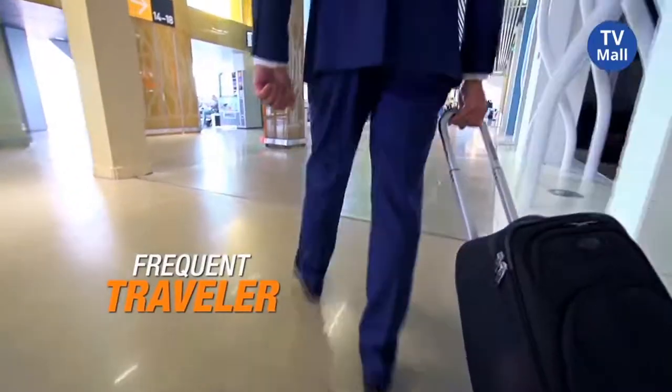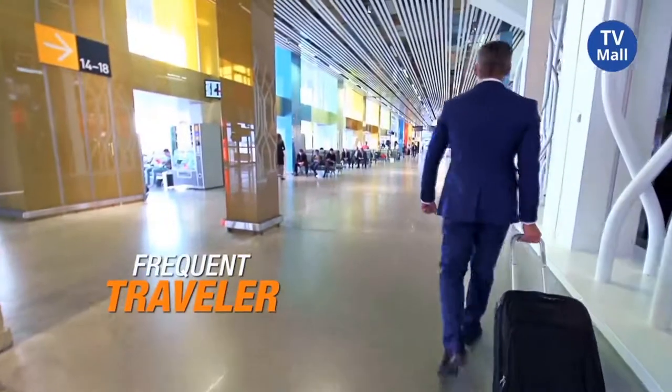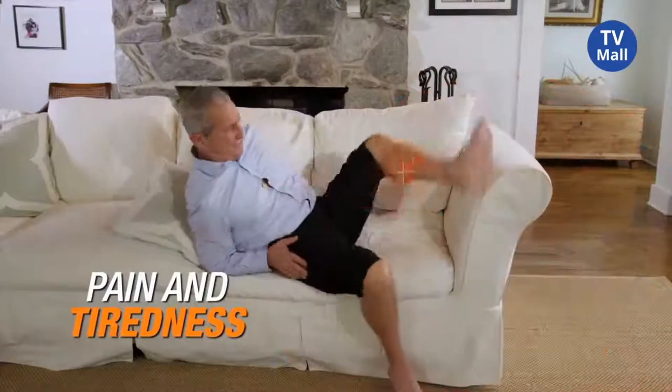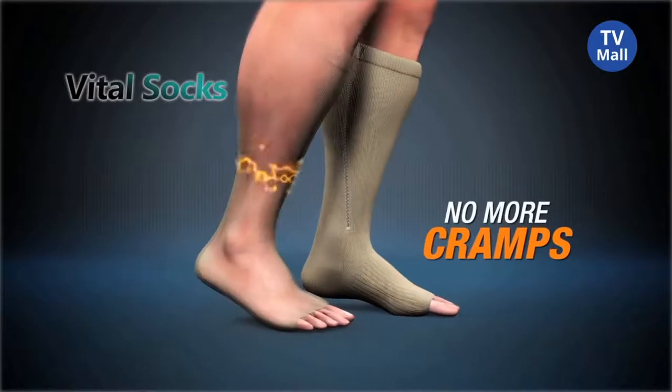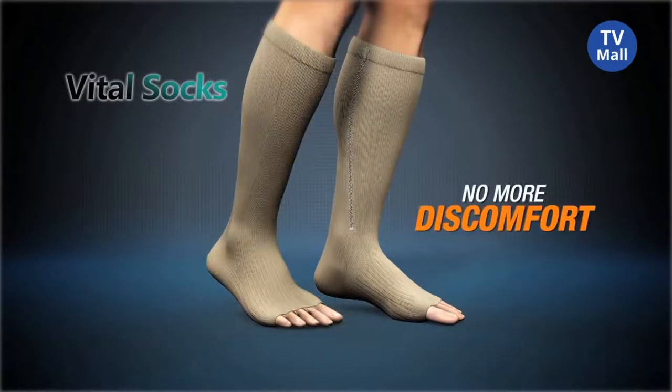I take a lot of cross-country flights. Sometimes I have to go from New York to California to Paris. And after 3 hours on the plane, my legs start getting tired and heavy. After about 5 hours, I get pains all up and down my legs. As soon as I put these socks on, I felt great. My legs didn't hurt, no more cramps, no more pain. They didn't feel tired. I felt rejuvenated.